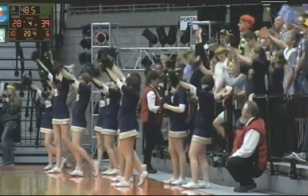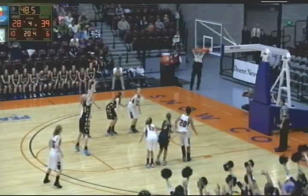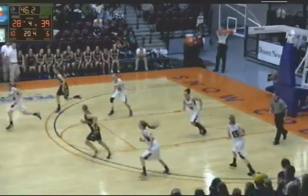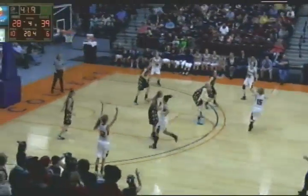Enterprise. 48.5 seconds. Second of two. On the way. That one's short, no good. Rebounded by Devin Sorensen. North Sevier basketball, 43 seconds.